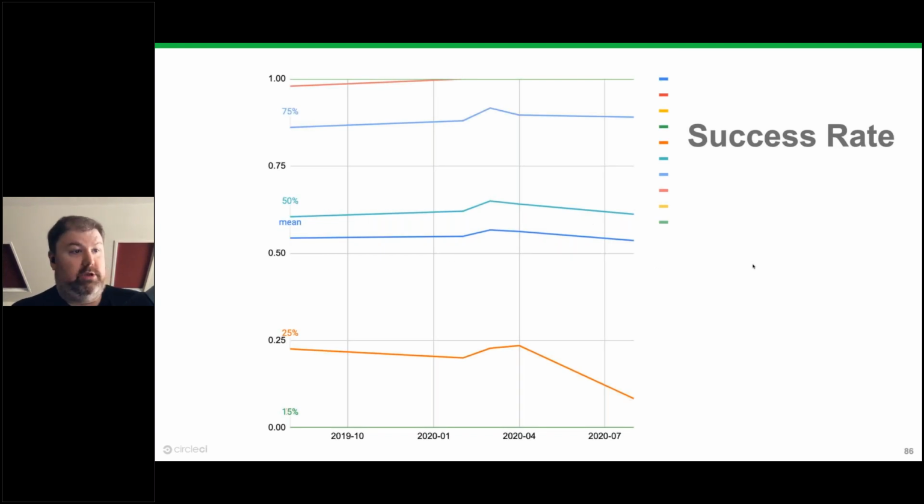Success rates also increased during the pandemic. As everybody went home and sheltered in place, they got higher success rates. And part of that, again, could be that they were paying more attention to the direct things that their company was doing. They weren't on the road. They weren't as distracted. They weren't as sidetracked.